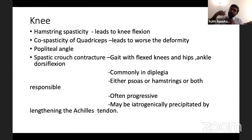Because if you keep the knee in a flexed position for a long period due to spasticity of the hamstring, and equally the front muscles, the quadriceps, keep on stretching, this spasticity over a longer period develops into secondary spasticity. Even though we correct the deformity of the knee by releasing the hamstring, the persistence of this secondary spasticity of the quadriceps means they will not accomplish their desired function. So always remember, when you are releasing the hamstring, you also have to release the quadriceps to a certain extent. That's a very vital thing.